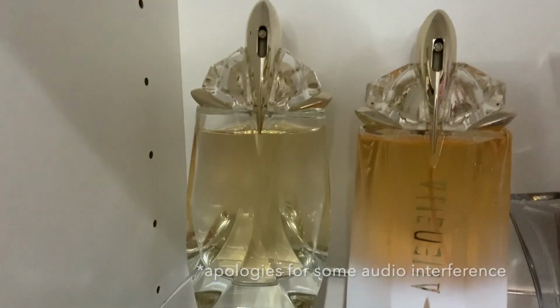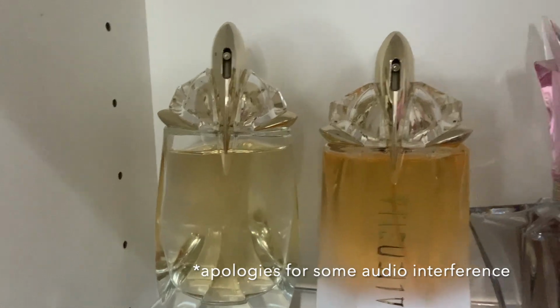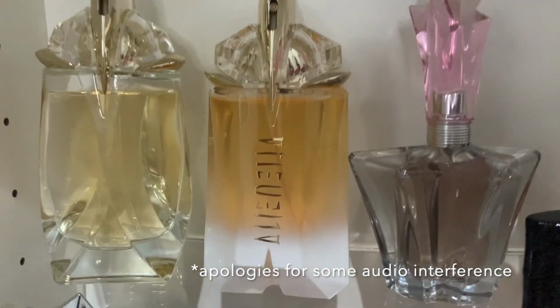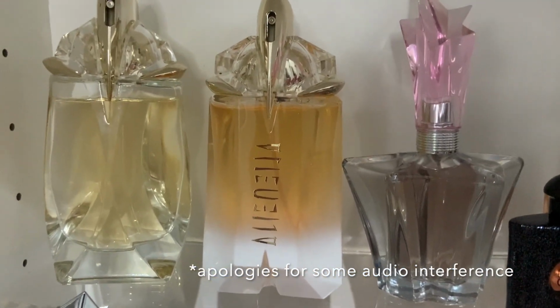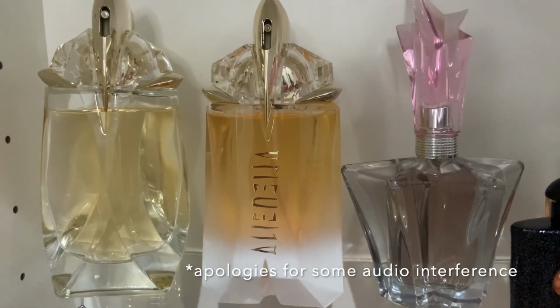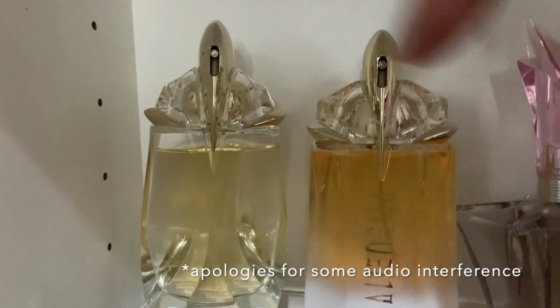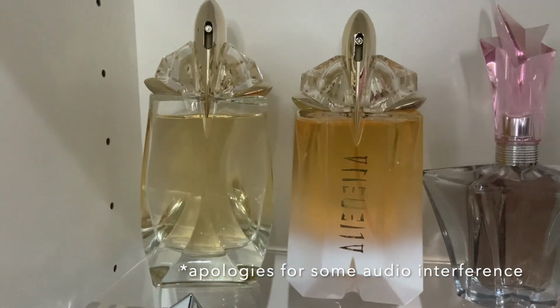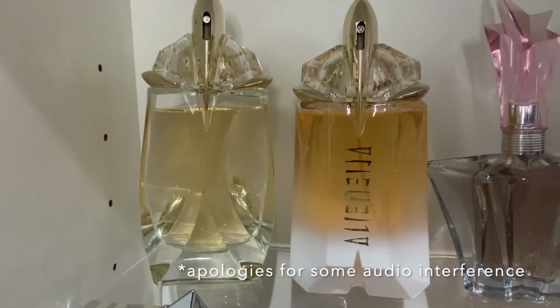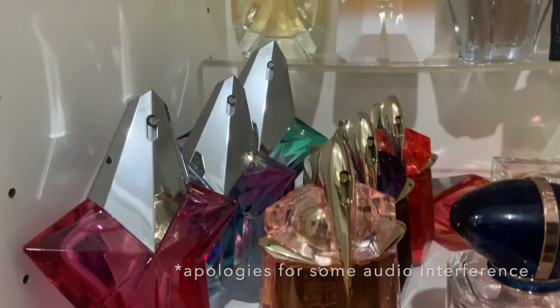This one is Alien Eau Extraordinaire, a citrus jasmine tea scent. And then the other one, which I believe is discontinued, this is Alien Eau Sublime. So basically a solar, a little minty, fresh jasmine scent. So these two are very similar, and they both wear beautifully in humid and hot days. The smaller bottles are over here.